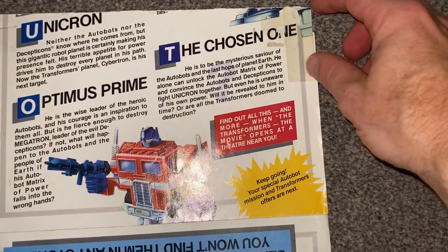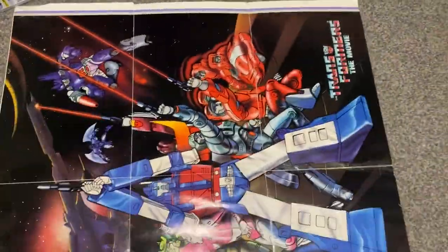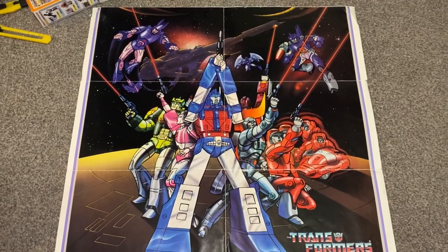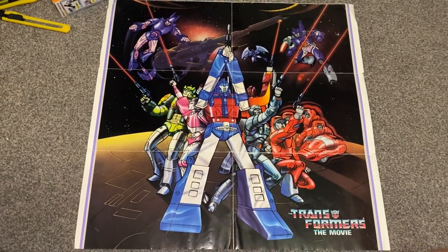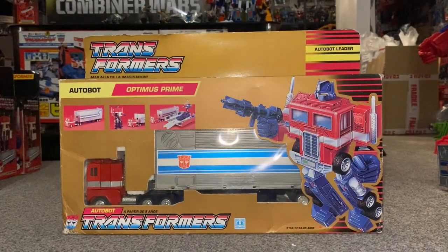And then it does look like there might have been something else on it at the top of this, which is probably the form maybe that people sent off. But then here is that beautiful poster. Yeah, it must be. Unicron's missing from the top. Okay, there we go. Two variants left, coming up with the next one right now.